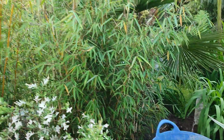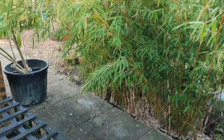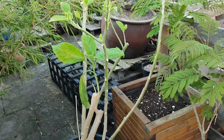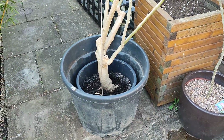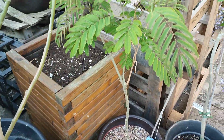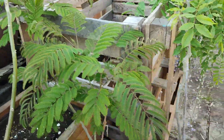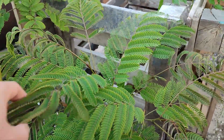The bamboo along here, the Fagecia fence, is still going well. Push past this. This Brugmansia is going to go into a pot this year. It had a couple of little treats in that pot, so I'll show you them in a minute. The silk tree is looking really good. Came through unheated greenhouse absolutely fine.